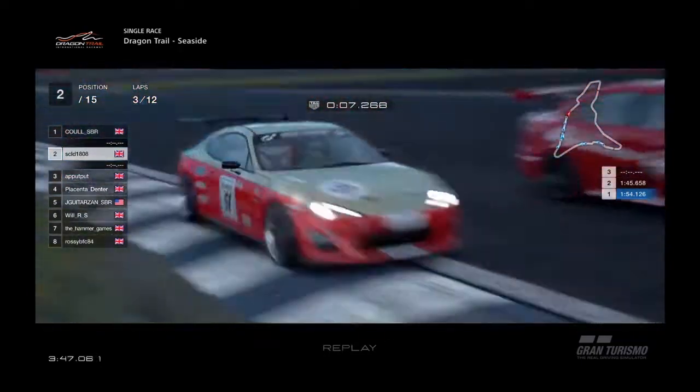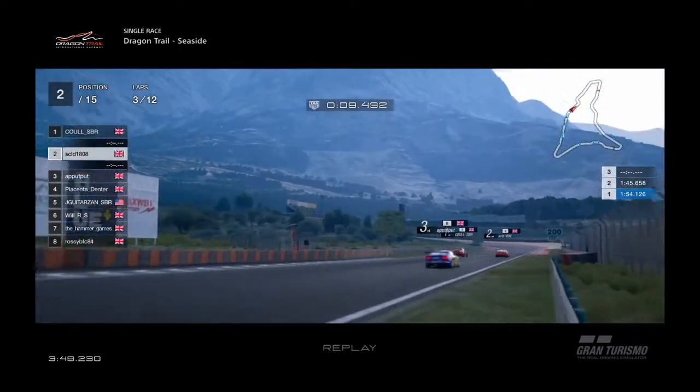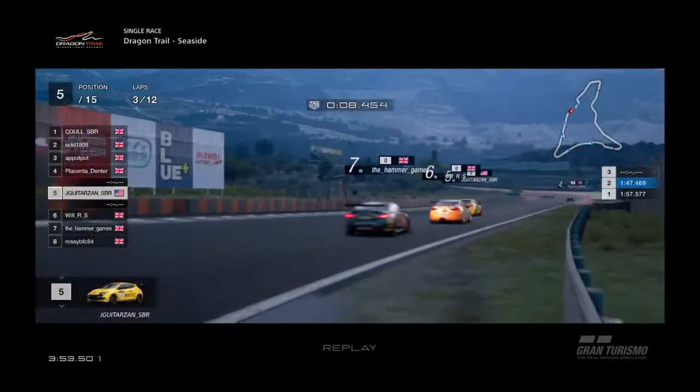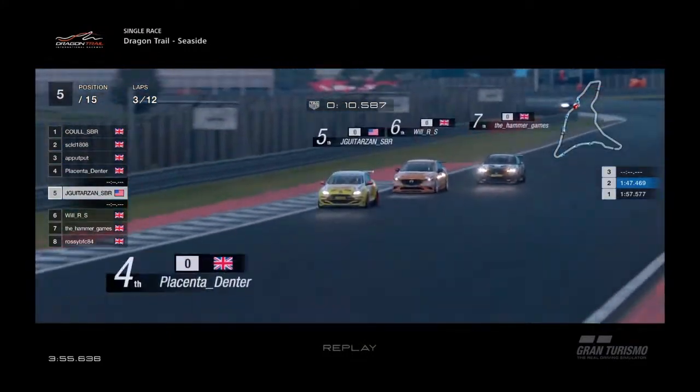And he's going down the inside of turn 1, which would be the outside for turn 2, so I don't see that happening unless he can brake really late, but it's quite hard to brake much later than a four-wheel drive car.